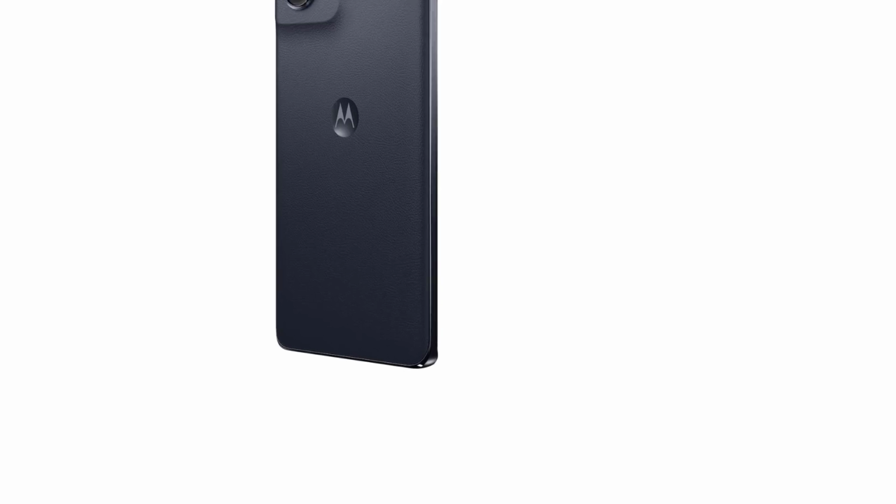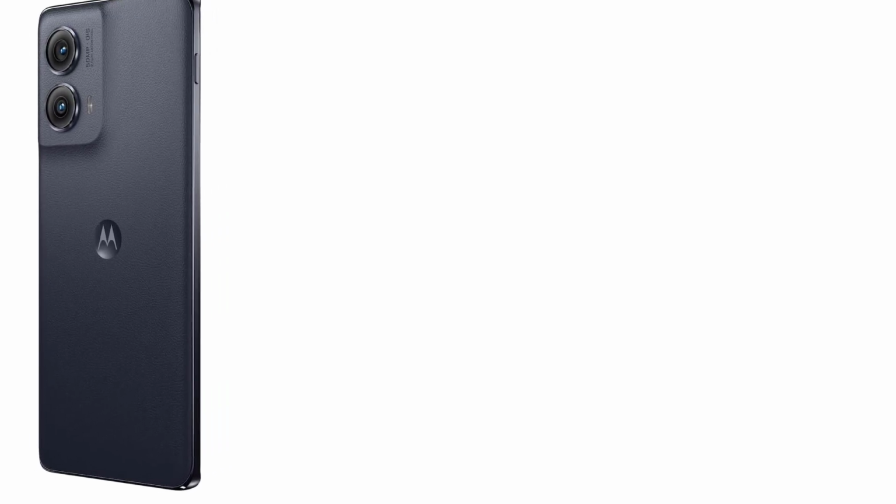Beautiful and bright display. Excellent performance. Great battery life and fast charging. It feels cheap. Only 2 Android updates.